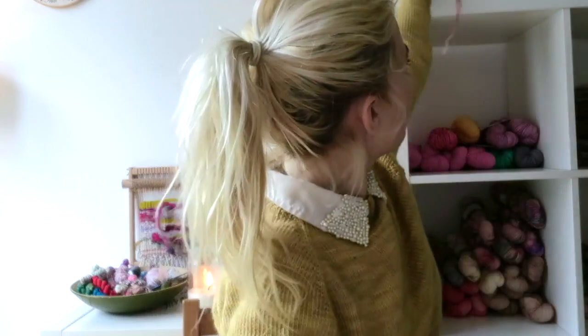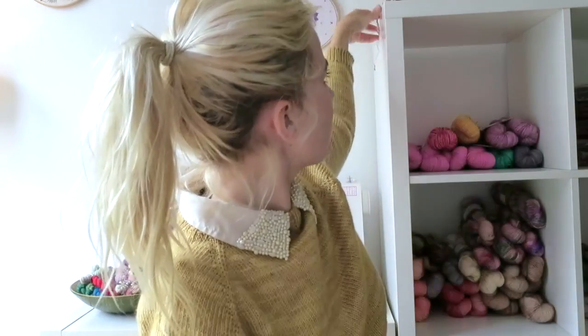I think it's 10 degrees this morning, which is just so weird. I mean, it's August, which is normally our warmest month here in Berlin, and I feel like it's one of the colder months this summer. So that's just strange.